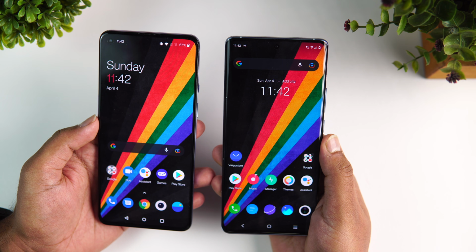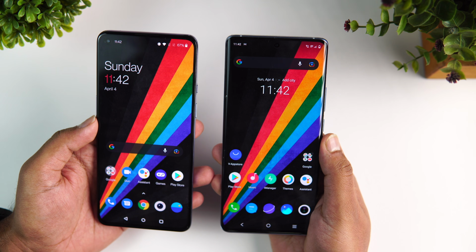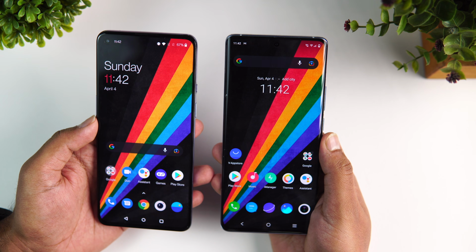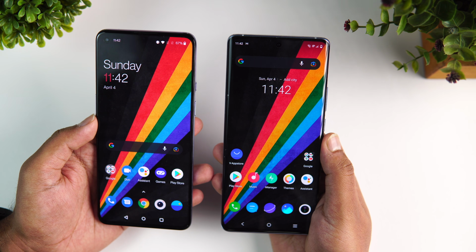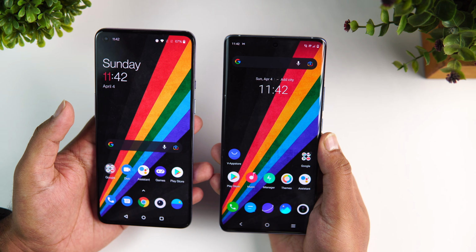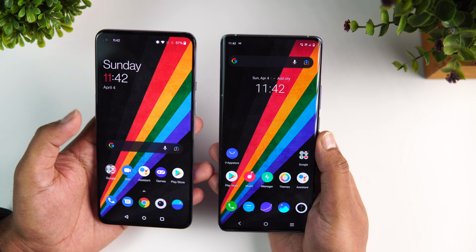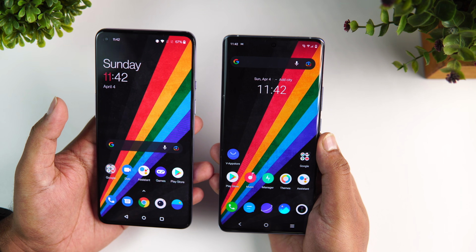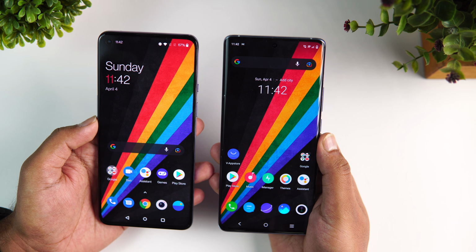Now cameras, definitely the Vivo is the better choice here, because the OnePlus 9 cameras were quite okay, but Vivo did exceptionally well in terms of low light performance, and the overall camera experience was better on the Vivo X60 Pro. And battery life, again it's a mixed bag. We would say none of the devices are really superior, but charging speed was better on the OnePlus 9. So which of these devices should you buy?